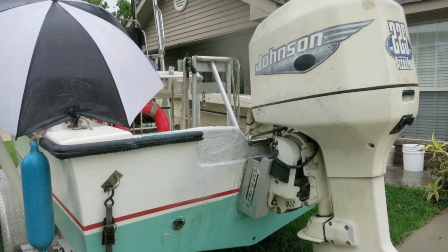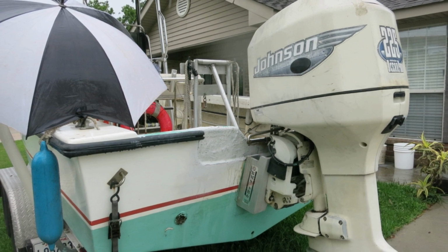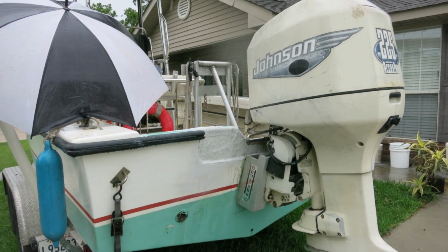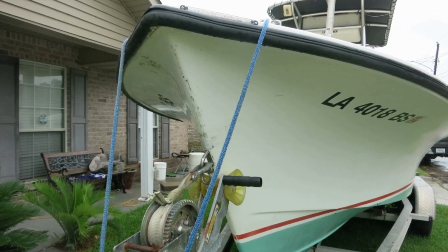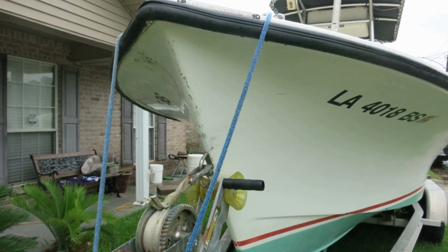Another boat I looked at was this Seahawk. It's kind of a pretty boat, nice hull shape, a little bit thin in the front for Louisiana waters. We like a little more buoyancy up in the front of our boats to deal with our shallow water. But this boat had some serious issues.